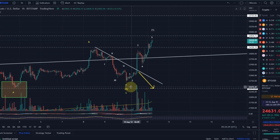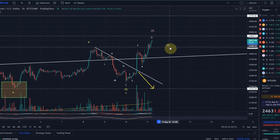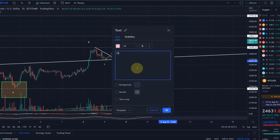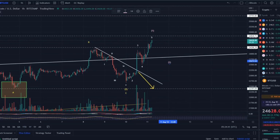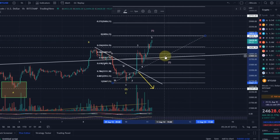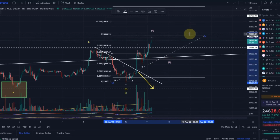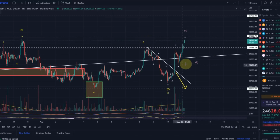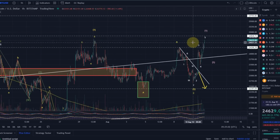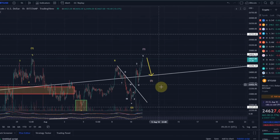So at the moment I would expect after the 5th wave to the upside in a wave 1, a rather strong wave 2 retracement. That retracement should come down into the region between 24k again and 23.5k. So that is one possibility. There's a couple of options here. I think this scenario is going to play out should we find resistance at 24,836. If we cannot get above that, then I think we have a really good chance that we come down in this wave 2 and will then go higher. So this is possibility 1.